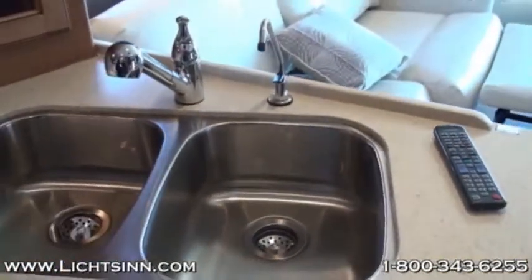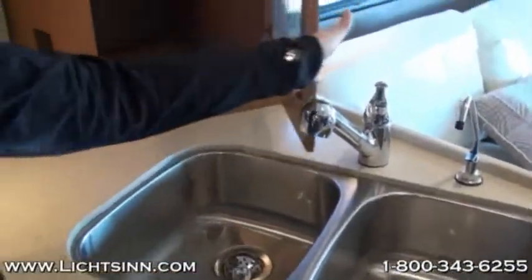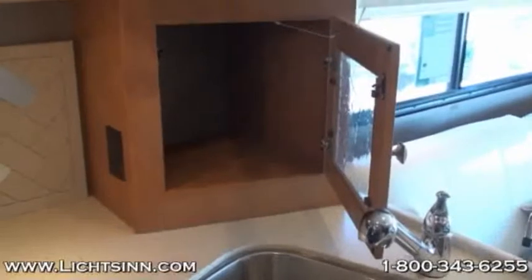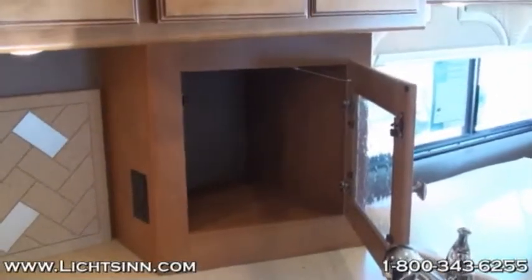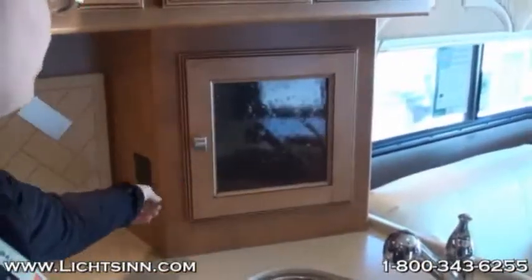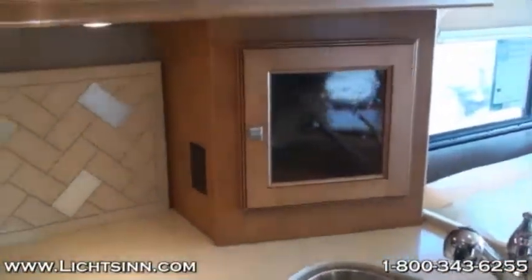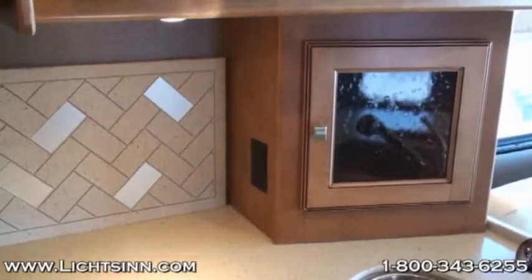One of the things that a lot of our customers really like about the 35P is that it also has an appliance garage located in the corner. One of Winnebago's ways of truly utilizing all the space that's available to allow you to have some additional storage. Also with the conveniently located electrical outlet here in the galley as well, for all of your appliances that you might need, coffee makers, things of that nature.